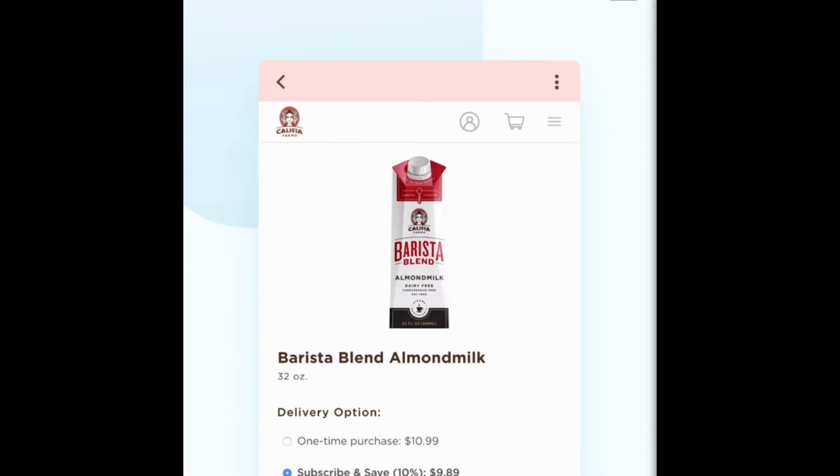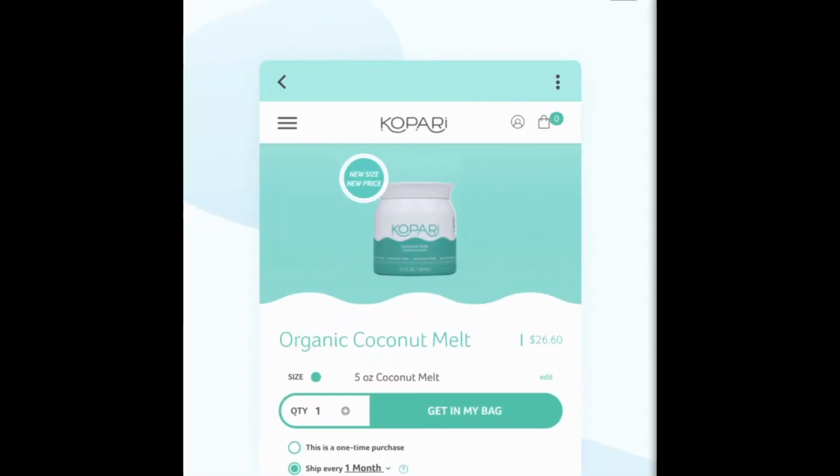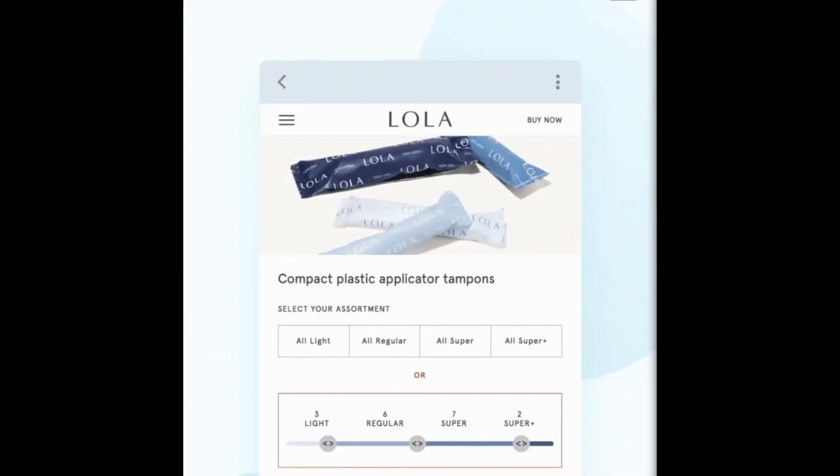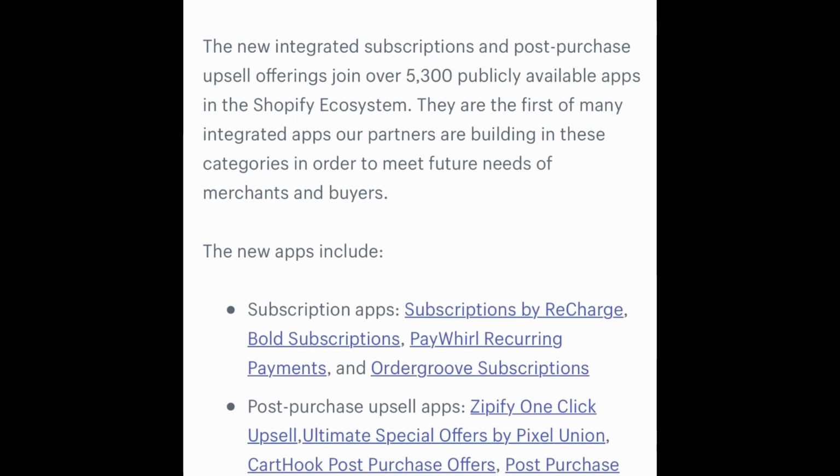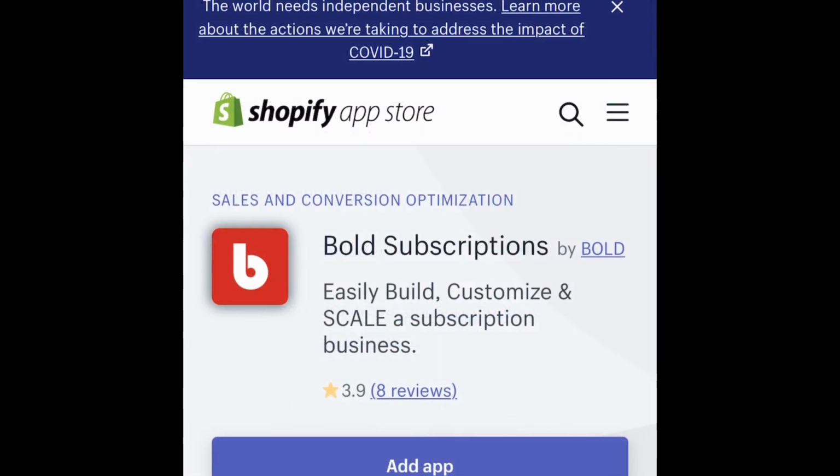And so when you're looking at the media section of the apps, sometimes it gives you a video, sometimes it doesn't, but in my opinion, it still gives you an option to see how this app would look if it's added to your store.